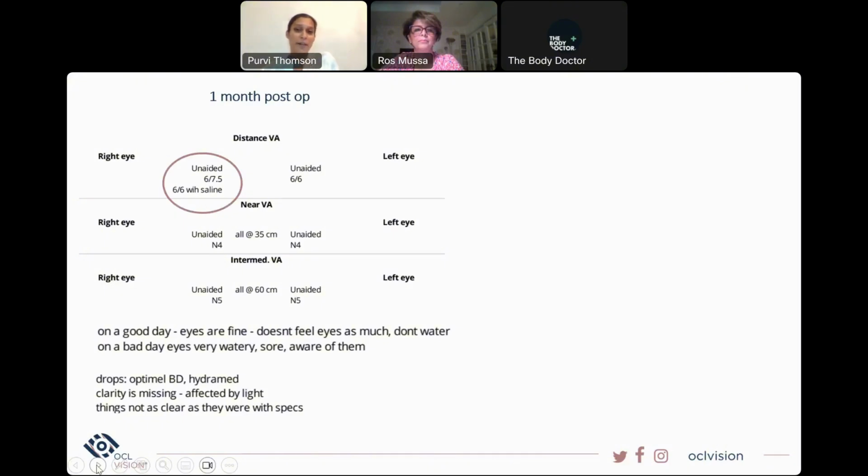The thing I circled is quite interesting, actually. When someone comes in and I know that they've seen 6/6 before, or 6/5 before, and today they're at 6/9, 6/7.5, and there's nothing else I can see that's causing that, I'll often pop in a drop of saline. It's very temporary, but I'll ask them to blink a few times and say, look, temporarily, can you read any more? And they say, oh yes, it's cleared up, I can read. And then within 10 seconds, not even that, it will go. But by regulating their tear film, you've actually made them achieve that 6/6 vision.